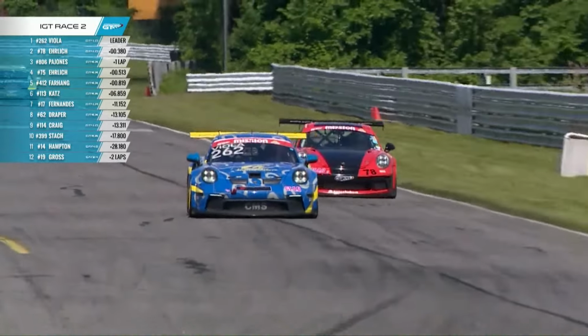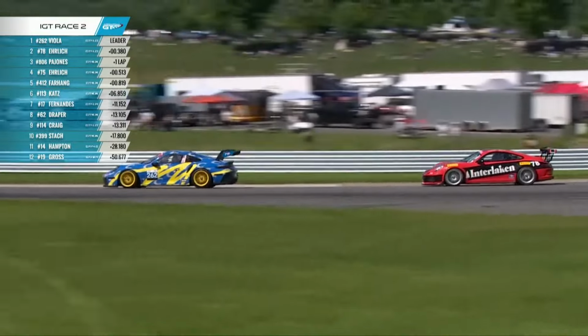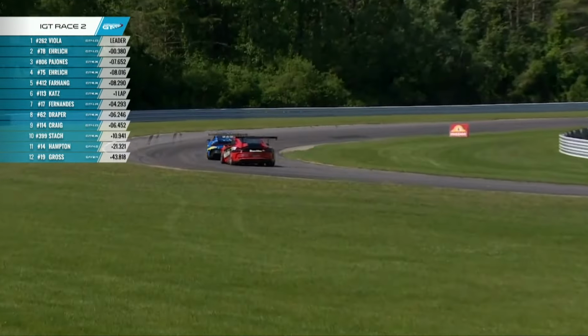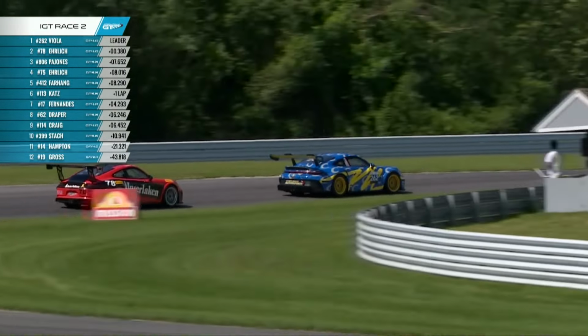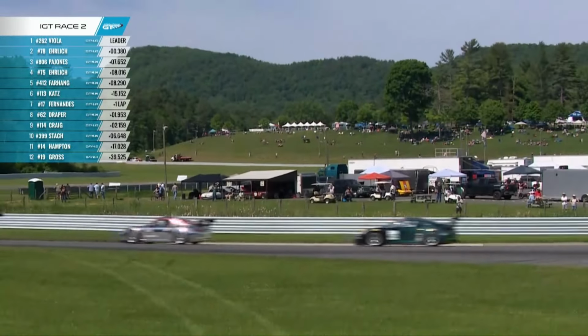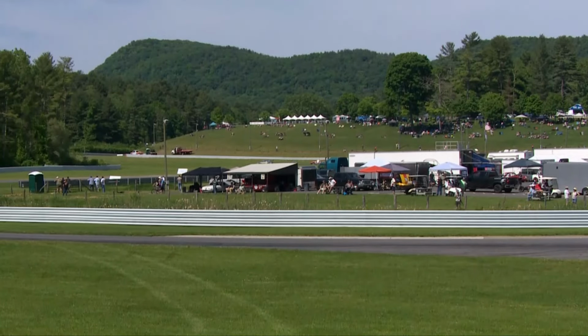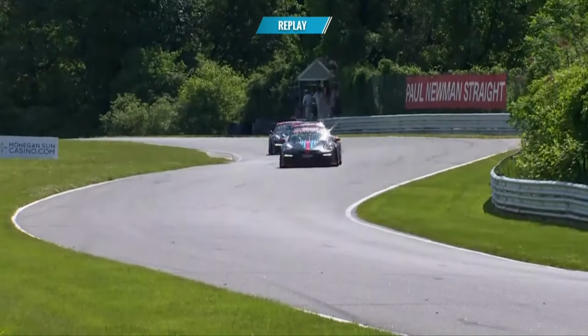Huge difference, and hence the chicane came in. So you can see there, Zach going out to try to shorten the corner at the apex, but Joe Viola just keeping that defensive line. Right now Joe Viola's car is really hanging on there, but any type of mistake, I think Zach is going to be able to pounce.